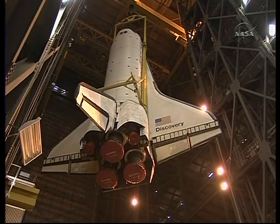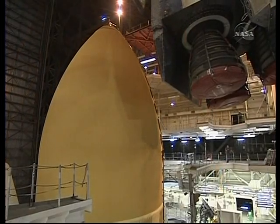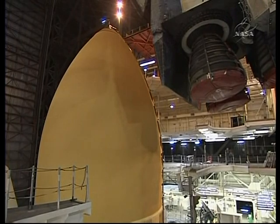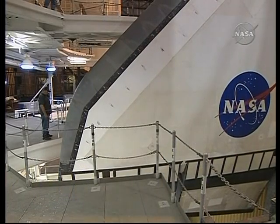Here you can see the Space Shuttle main engines with their red protective engine covers that are removed before flight. As the orbiter is lowered into the mate position, the external tank comes into view. Now you can see the left-hand wing as Discovery is carefully lowered into place.